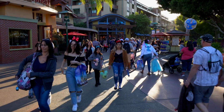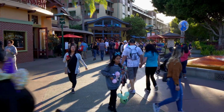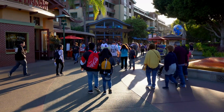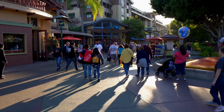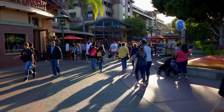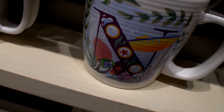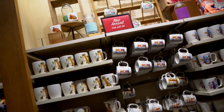V, I guess, is for villains. That's very villainous, but like many others, I thought, oh, that's a Maleficent, or I mean a Fantasmic mug. Why is there a V? I'm not the only one who thought that. I've heard that from other people who are looking at these. N is for Nemo. And notice that there's no M's. The M's are sold out.